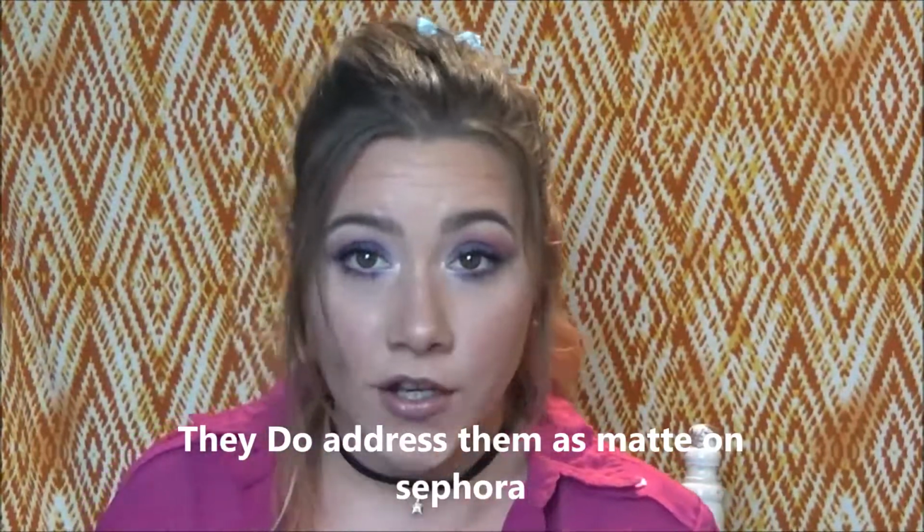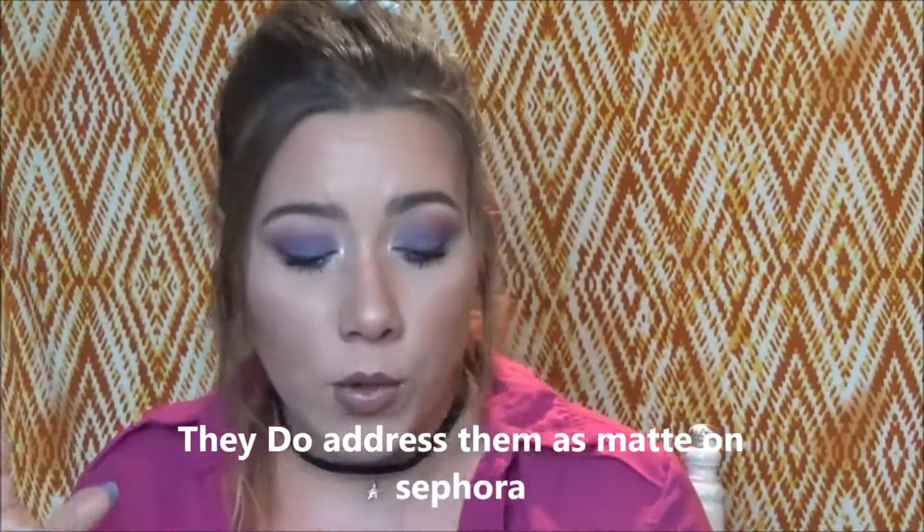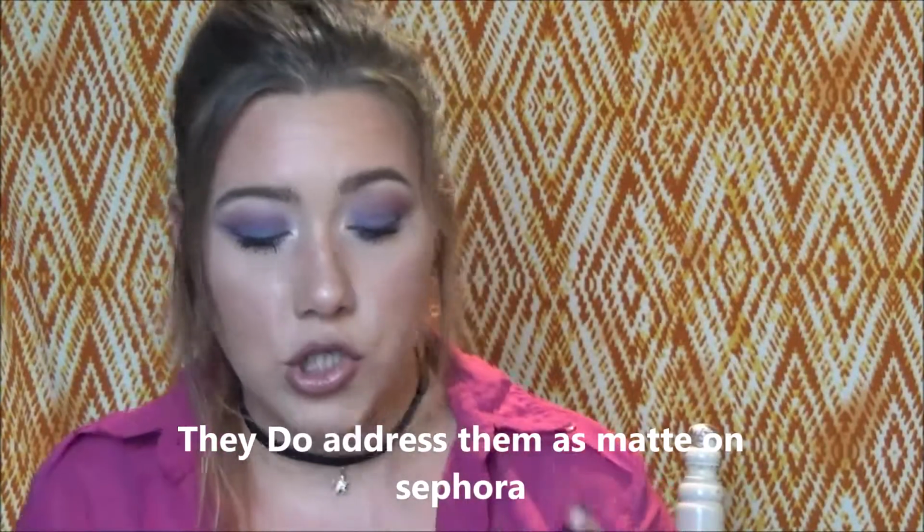Anyway, let's go into the look that I created today. What I actually did was I took Soul, which is the purple, and I put it all over the lid. This is really pretty actually. I'm really impressed by this look. It's not absolutely perfect, but I'm not a makeup artist. So let's get into that look.